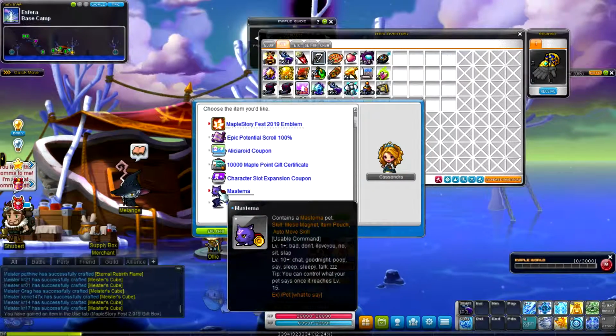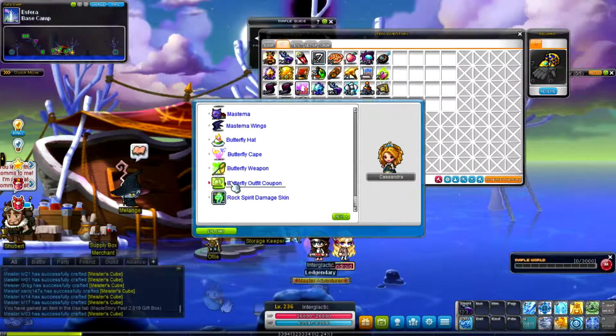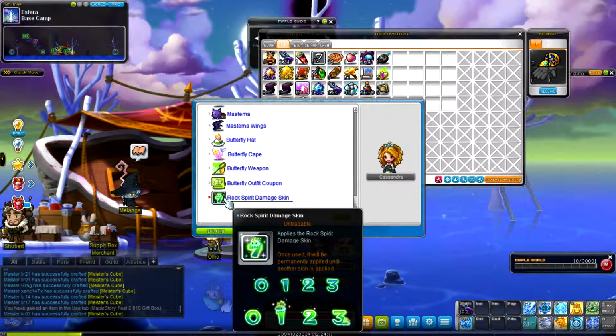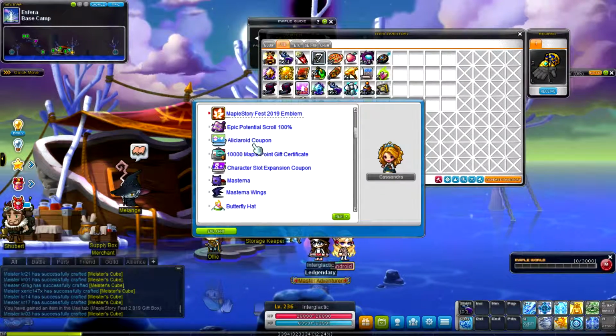Wow, is this a permanent pet too? Dang! Butterfly hat. See, last year was like a lemon outfit, but this is a butterfly outfit now. A rock spirit damage skin. Oh, that's pretty nice. And of course, character slot. Why can I not pronounce his name?